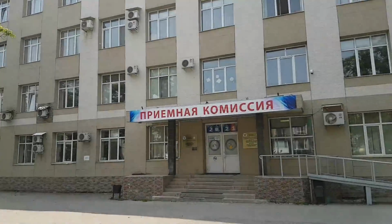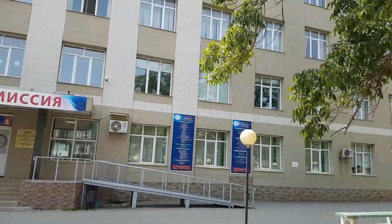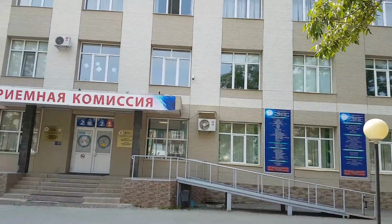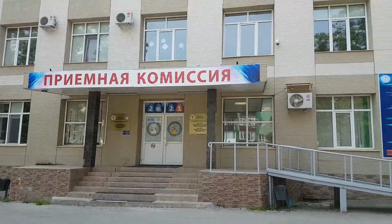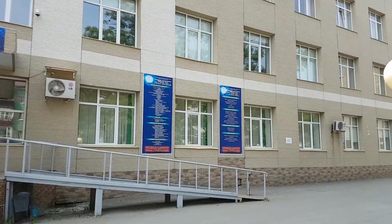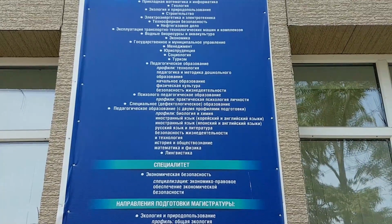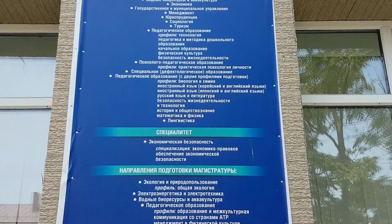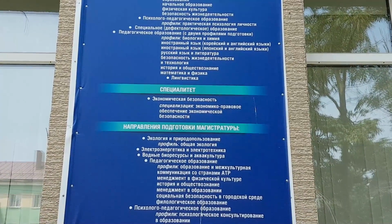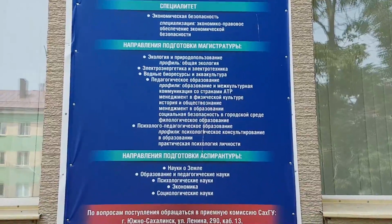And this is my alma mater, my university, the place where I studied for 5 years. I mostly studied Russian language and literature. They are open for new students now. Law, tourism, economy, foreign languages, English, Korean, Japanese, Russian language, linguistics, ecology, environmental protection, psychology, and so on.